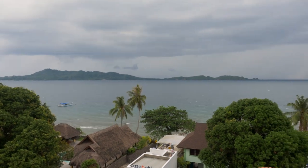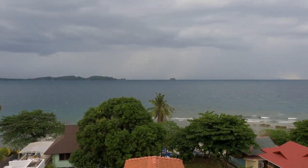We could only look at the maps for so long. Eventually, we needed to get down on the water and see what the conditions were really like.